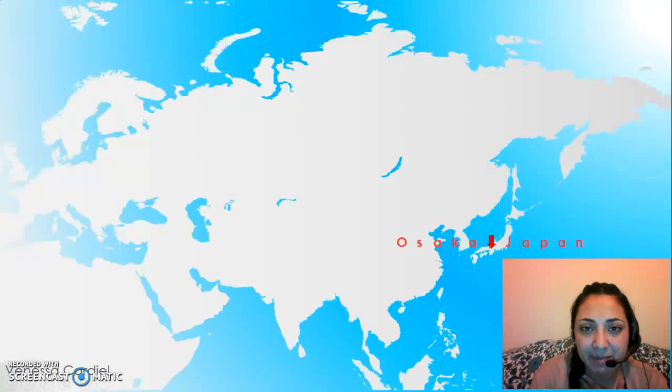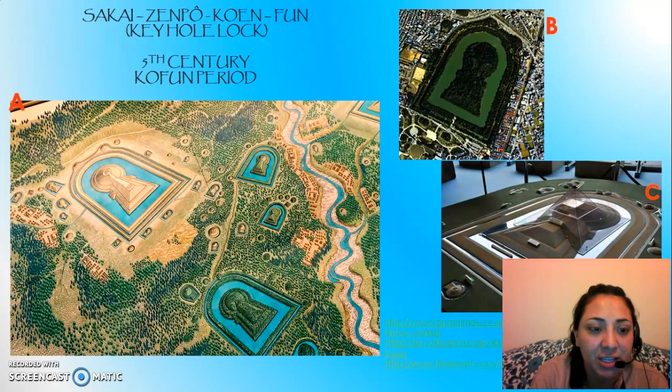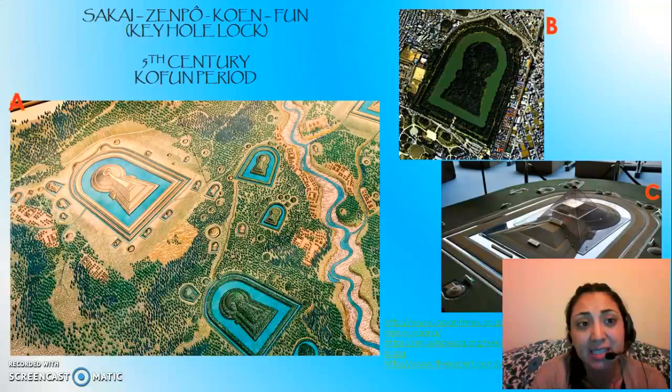My name is Vanessa Cardial, and I'm going to talk to you today about the tomb of Emperor Nintoku, located in Osaka, Japan. The tomb itself is in the shape of a keyhole. Sakai Zenpo Koan Fun, which means keyhole lock, is from the 5th century Kofun period.